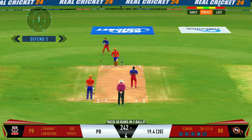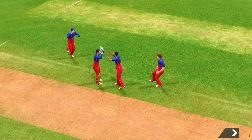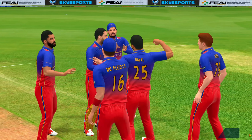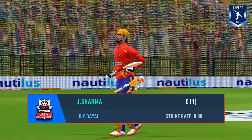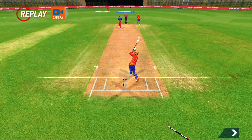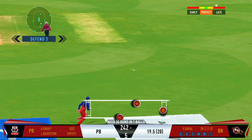Got him, that's a stunner, out for a duck. The fielding side is ecstatic after that breakthrough. Looks frustrated. It's a great job. Couldn't time that as well as he'd have liked.